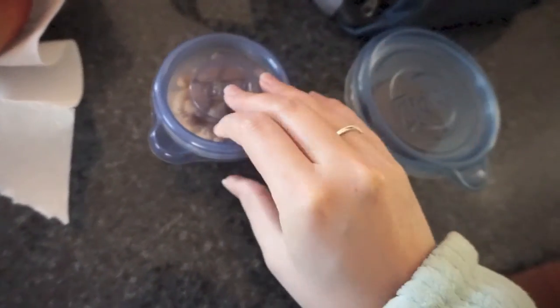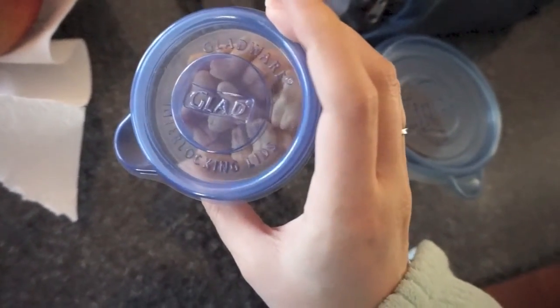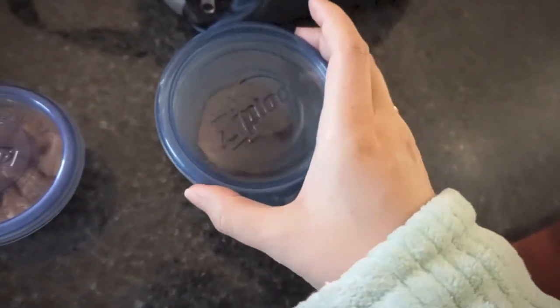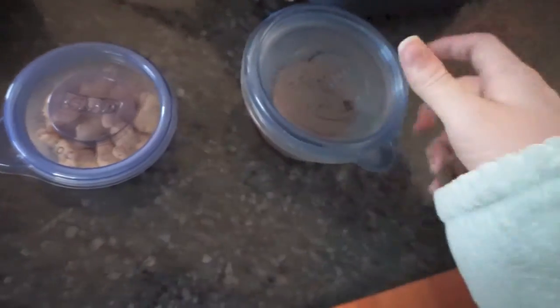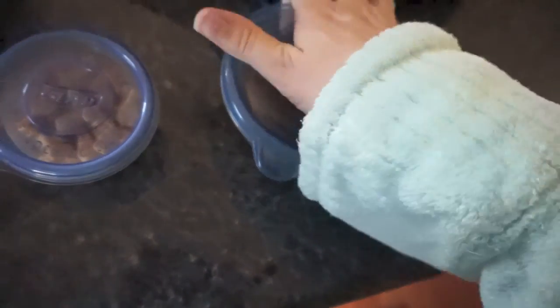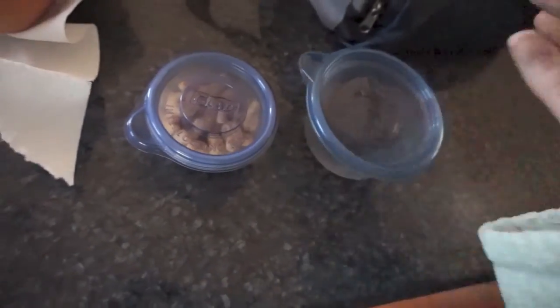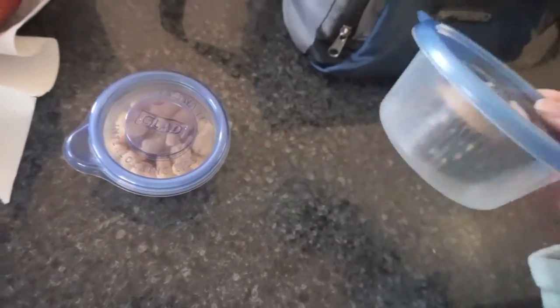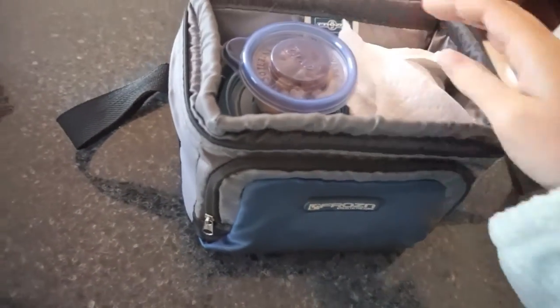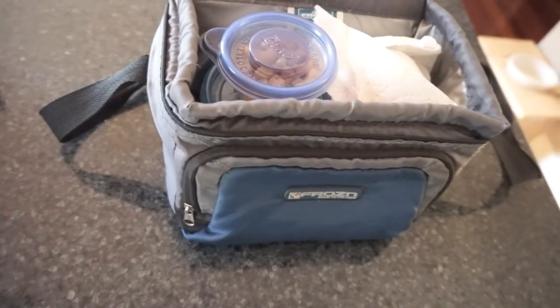I just separate them out. These ones are Gladware containers, and then this one's a Ziploc. So I think this one's a cup, and then this one might be half a cup. I just use those for various lunch things. I try not to use plastic baggies very much because plastic baggies just get thrown away. So everything will just go in his little lunch box. And that's his lunch. So when it's time for me to eat again, I'll show you what I'm eating.